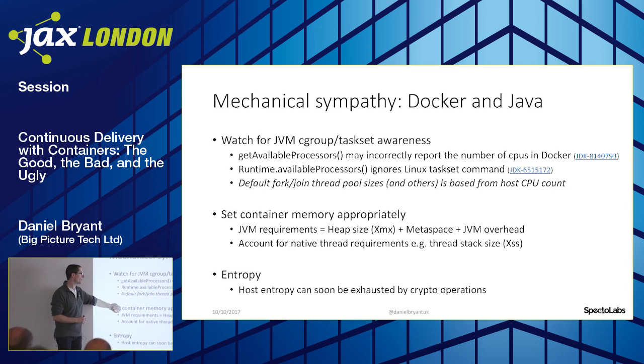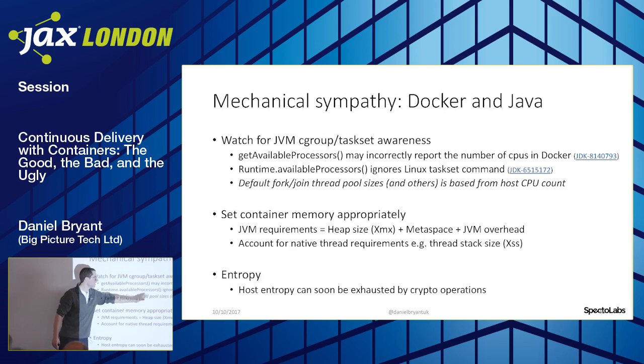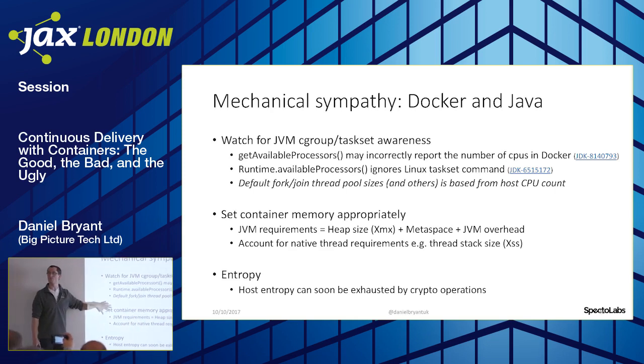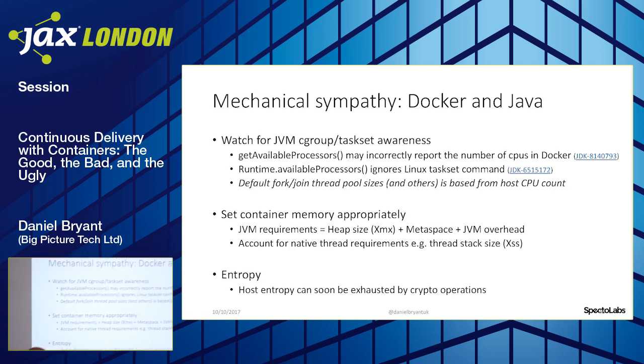Same with memory. Bear in mind you need a bit of overhead. Don't set your container memory limits to just the heap size. I've done that in the past. You need to allow room for permgen or metaspace on top, and a bit of extra room, particularly if you're building an application with a whole bunch of threads, because threads use native memory outside of the JVM. So give a fair bit of headroom. You know, your mileage may vary on these things.